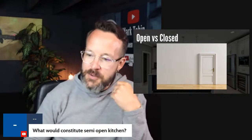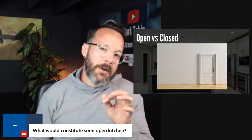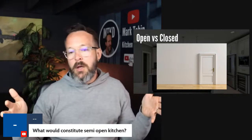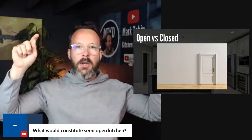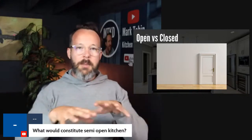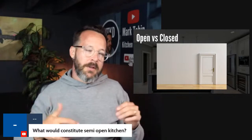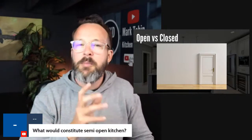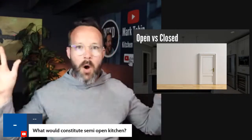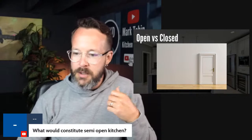What would constitute a semi-open kitchen? Probably what I would consider a semi-open kitchen would be where you have a wall with a pass-through, maybe. So it's not completely open, it would have a header, almost like a window, but just a pass-through. Or a bigger opening with maybe an island in that opening between two spaces, but there's still walls or a doorway into that space. There's probably other ways to do that, but semi-open would be a pass-through that you can still see in. It's open, but it's not wide open. The wall's still there. You're just modifying that wall to look in. That's what I would say in my mind would be a semi-open kitchen.